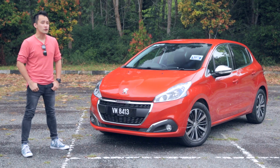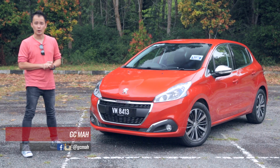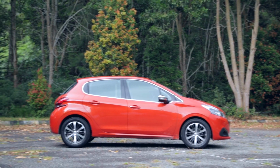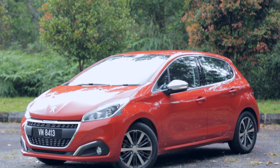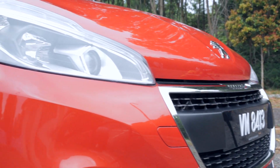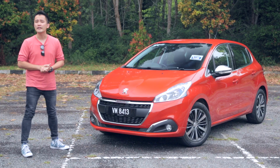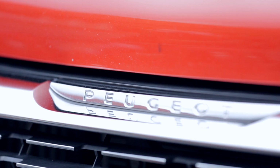The 208 is Peugeot's best-selling model with over 1 million units sold since mid-2012, making it one of the top-selling B-segment cars in Europe. This Peugeot 208 PureTech has an award-winning engine, International Engine of the Year for 2015, 2016 and 2017. So this little guy right here is definitely one of the worthy B-segment choices out there that you should really know more about.